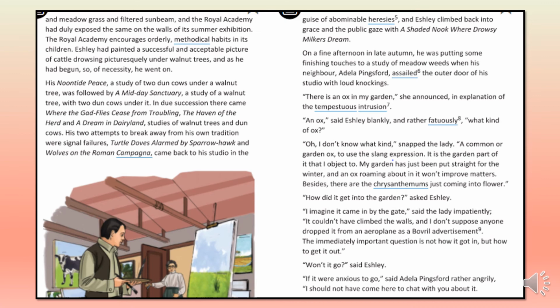Now, Adela was losing her temper. I must say that she was losing her temper, and she was becoming more aggressive to Ashley. She was trying to convince Ashley that he has to do something to get the ox out of her garden. And she was just trying to tell Ashley in a very humorous manner that she believed it could have entered through the gate only. It is not going to climb the wall. It is not going to be dropped by someone through an aeroplane or something else. So now the question is how to get it out.